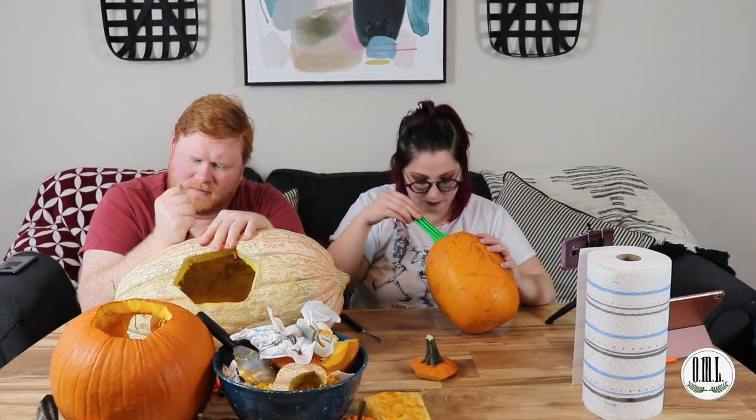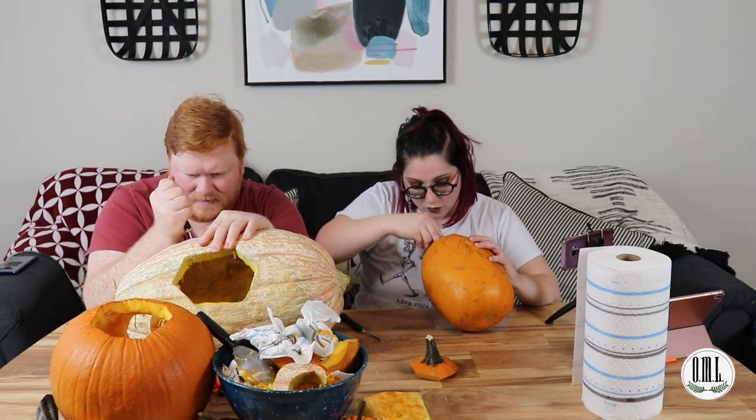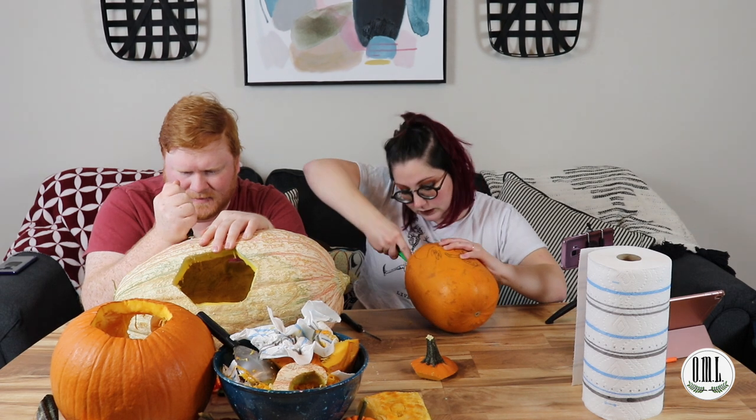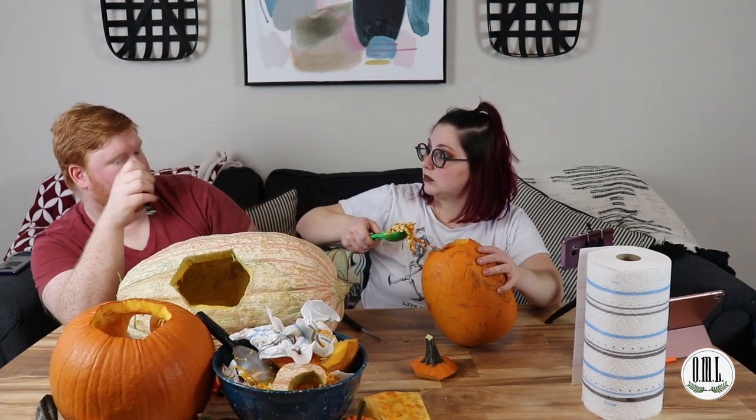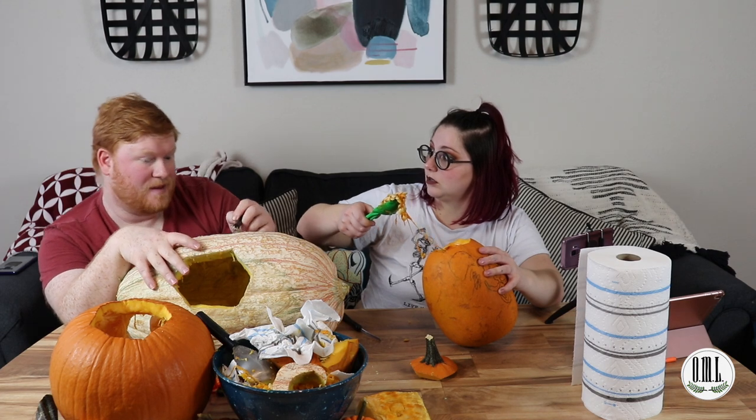I don't like the way these smell. I like the way mine smells. These smell weird. I just dropped seeds on the floor. This one has so many seeds in it. Mm-hmm. Look at all those. That's just a scoop of seeds. Get an eye out. Look at it. I see it.